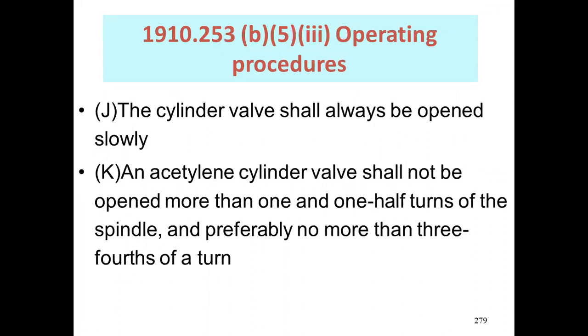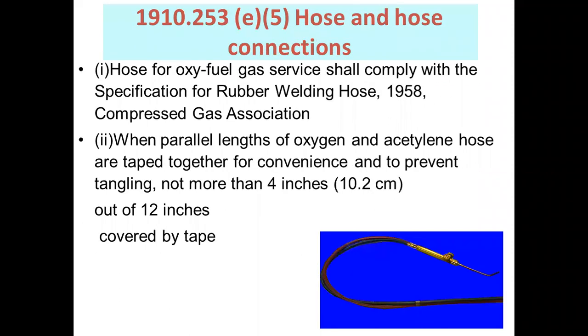Or whenever you are going to manage some of the compressed gas cylinders, just refresh at least at that point how you are going to manage acetylene cylinders, oxygen or nitrogen or some others. How the hose and the hose connections you need to manage, especially when a parallel length of oxygen and acetylene hose are taped together for convenience and to prevent tangling, not more than 4 inches, that means 10.2 centimeters out of 12 inches, are covered by the tape.